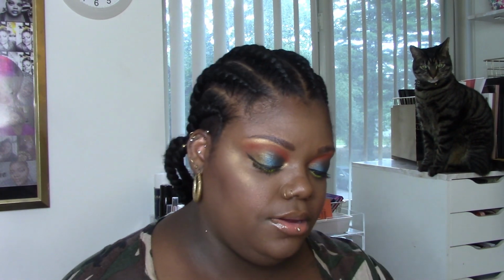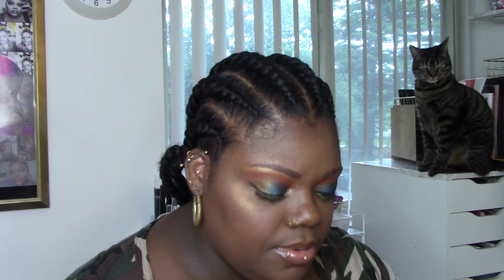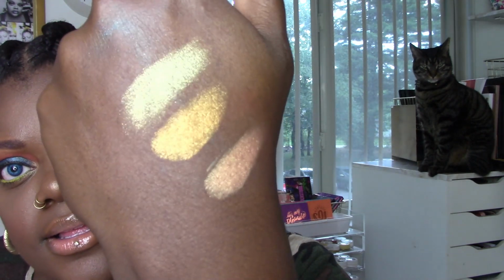Let's swatch some of the metallics here. Boom, boom, boom. That's almost like dual chrome. You tell me. So yeah, I just wanted to get on and share this palette with you all. I am happy. I just, I don't know, it really spoke to me. Well done, Tarte.